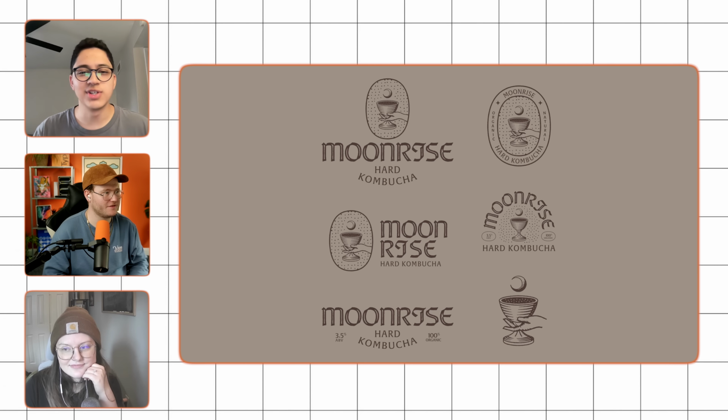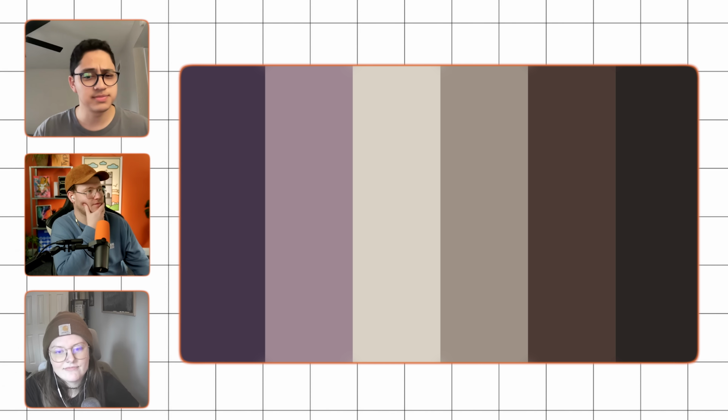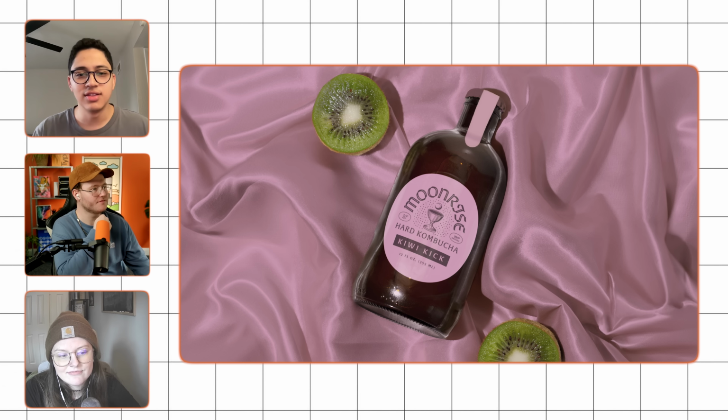And of course, it's not necessarily a final color palette. Especially having different flavors of kombucha, I can definitely see many other colors that could be used as secondary colors. And yeah, just a few mock-ups to show how this brand could look in the real world.